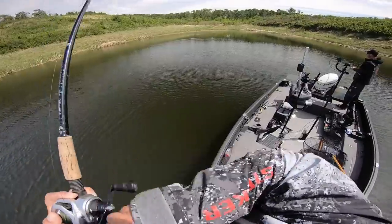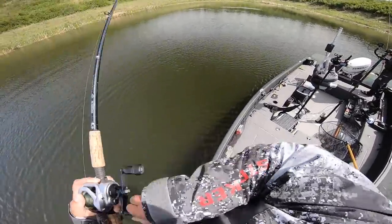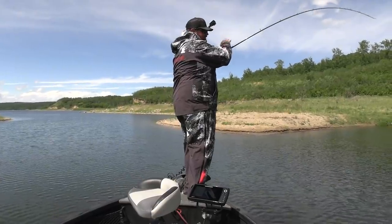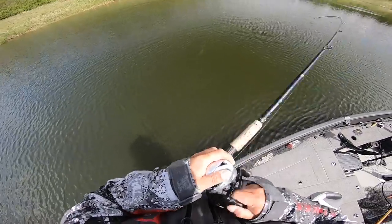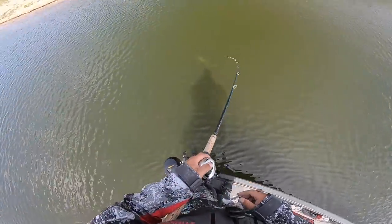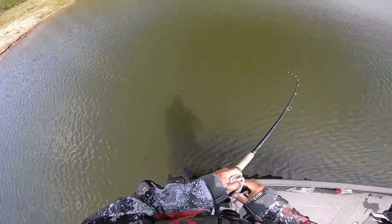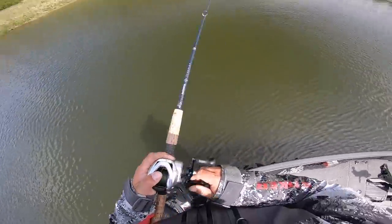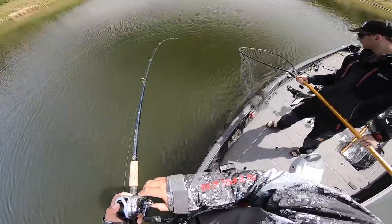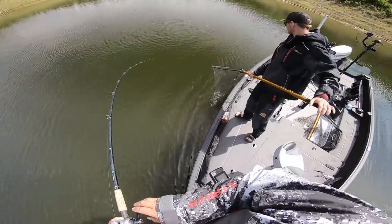Nice. Second cast with the bait. This thing is one of my favorite pike baits. I haven't seen it yet. I think it's decent. Net? Yeah, let's go to the smaller net. No rush though. That was awesome. Second cast with the glide bait. This thing has been unreal for me. Well, I said I was gonna go through a couple different baits today.